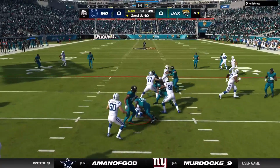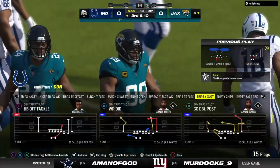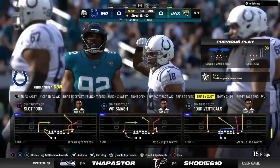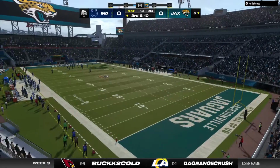From the gun, he'll hand this off, and nowhere for him to go again. He'll get back to the line of scrimmage. That's it. Officially nothing on that one, no gain, so they're left with still 10 to go on 3rd down.